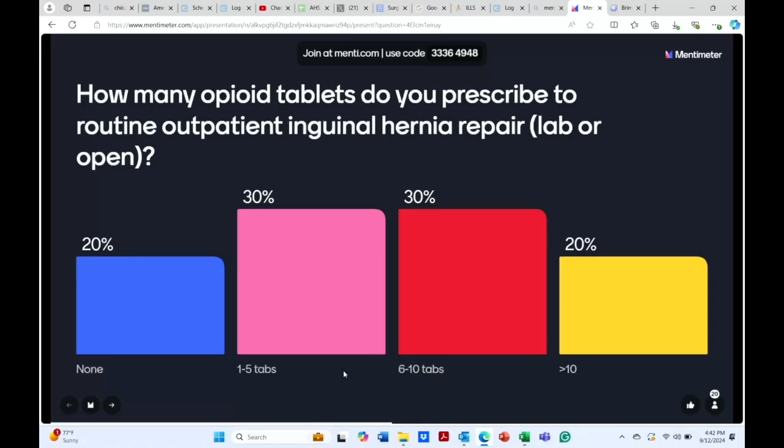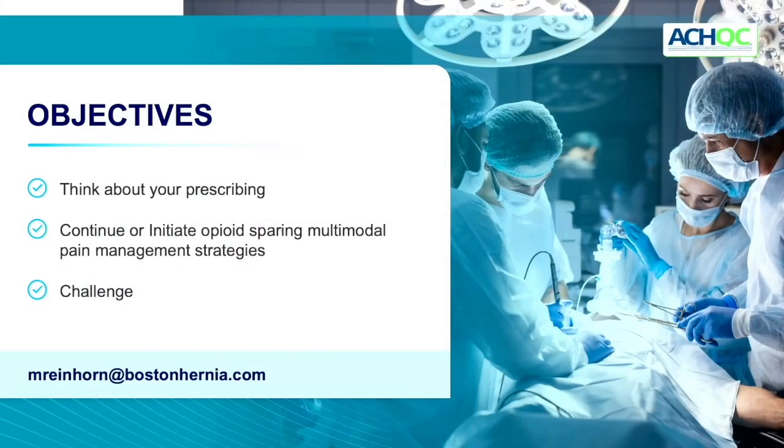And so if you can go back to my presentation, I have 3 objectives today. As I talk here today, I want you to think about your prescribing and where you answered on that. We're going to talk a lot about multimodal pain management strategies for our patients that are opioid sparing. And then I'm going to end it with a little bit of a challenge.